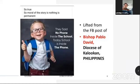To start with, I want to share this post from Bishop Abilio David on his Facebook page, which says, before they said that no phone inside the school. Today, school is inside the phone.